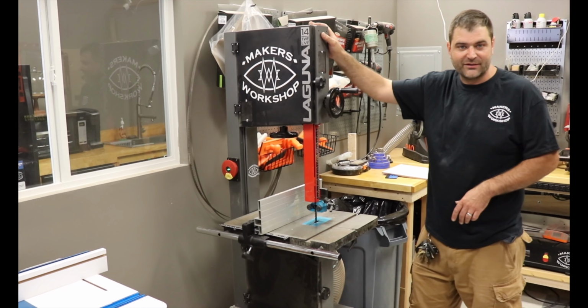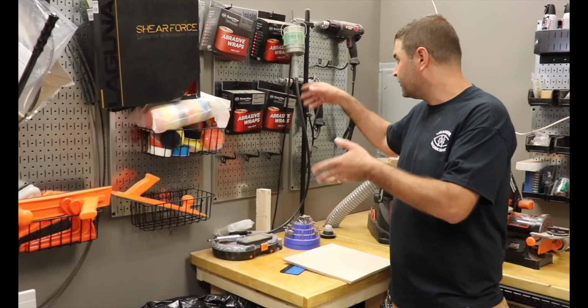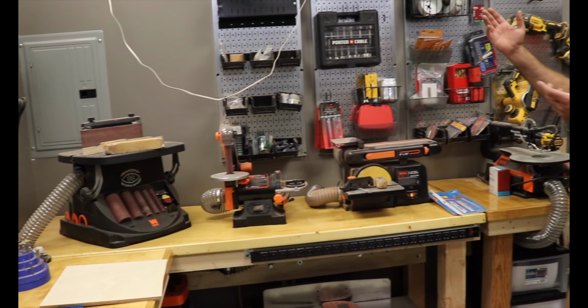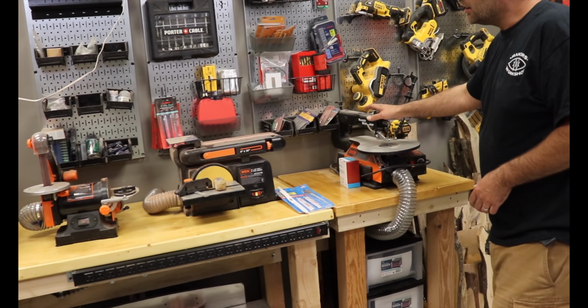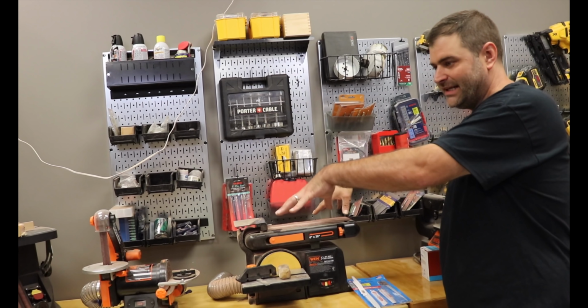Over here we have a carving station set up with our flex shaft, and this can be used for carving, cutting, whatever you can use a flex shaft for. This is where we do it. And then that's followed by our larger tabletop sanders and our scroll saw. Up on our wall control boards, we have all the incidentals for the different tools that are housed beneath the boards.